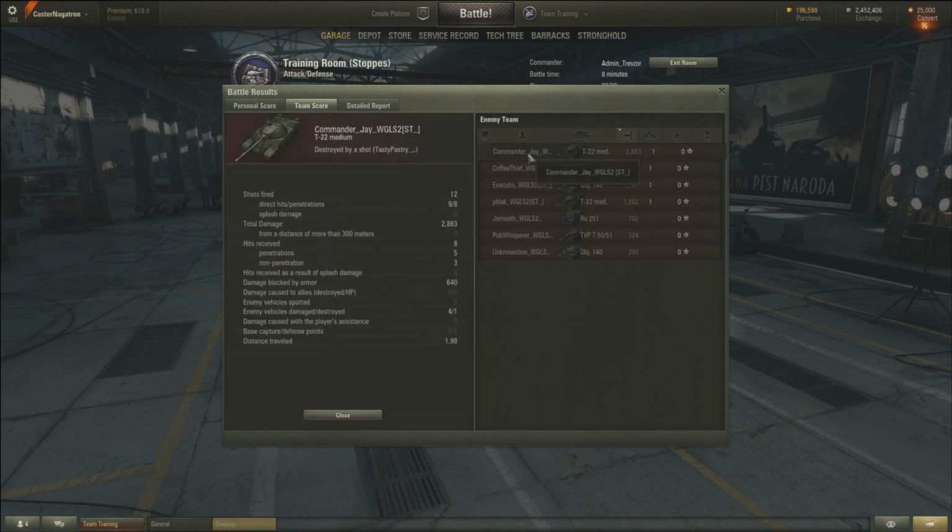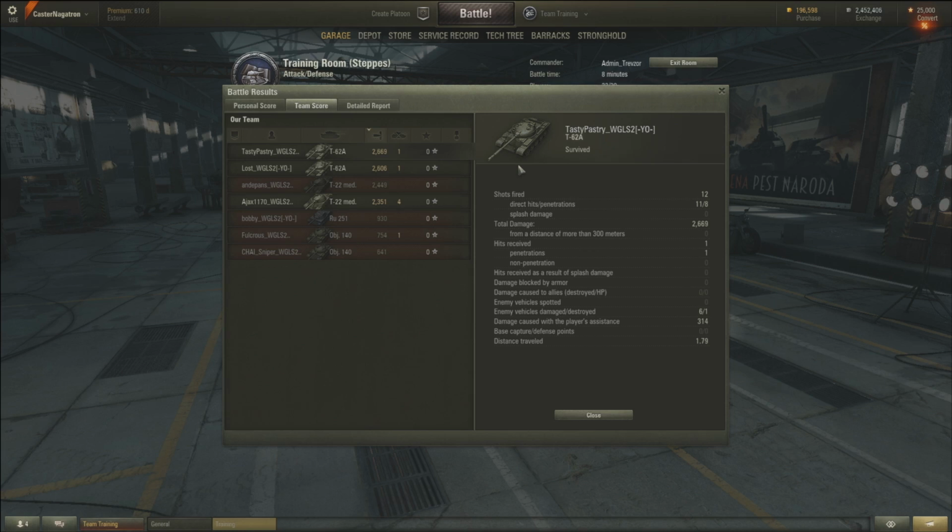Commander J did the most damage in the last die, 2883 in his T22. Coffee Thief with 2408 in his TVP. Other than that, everybody else got pretty much shredded. Oh, wait, hold up. Executus 1.7, almost 1.8, over here for Yo. Tasty Pastry 2.7. Wow. Let's just give it to him. Lost with 2.6. Andy Pans 2.5. Ajax with 2.3 and 4 kills. See if anybody got some bounces.